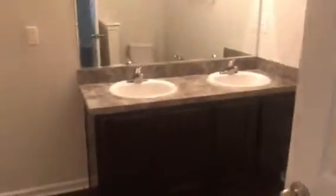And then bedroom four is the master, which has a walk-in closet. And the master bathroom also has a linen closet and a his and her vanity.